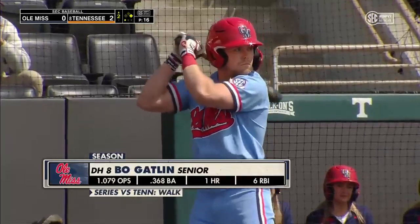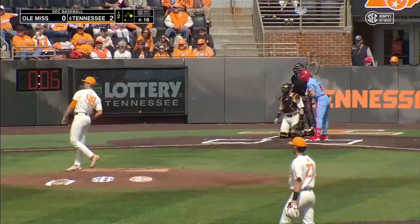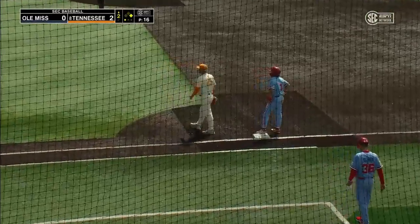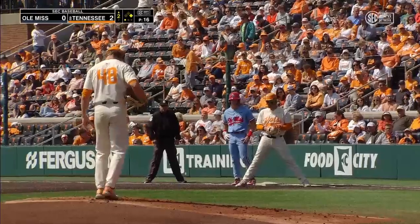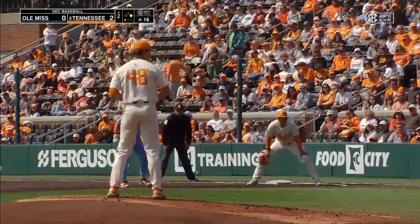Senior from Oxford, Mississippi. They're going to have to do a good job right here. Hill is one of the top runners for the Rebs. He's 8 for 9. He actually got caught stealing for the first time by Cannon Peebles on Friday. That was in the 6th inning.